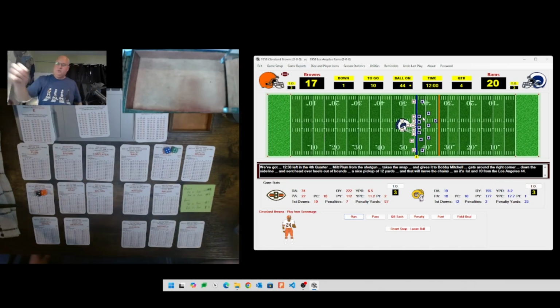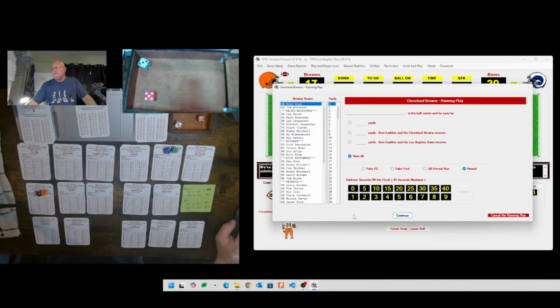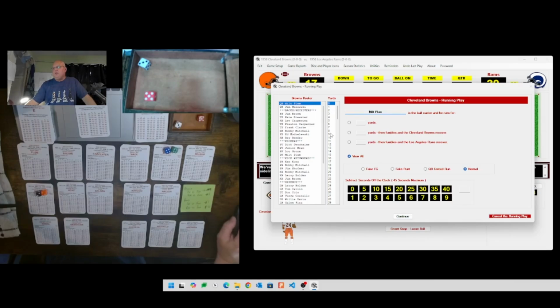All right, here we go, Milt. 53. 53 is a 29. Oh. Milt drilled for a 3-yard loss. It's going to be Milt Plum. Maybe because his name is Milt Plum. It's such a weird name. Milt Plum.